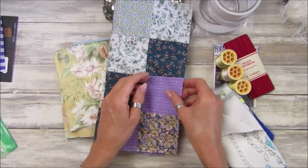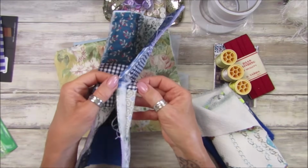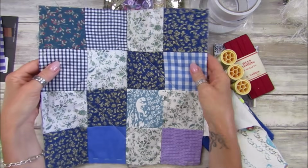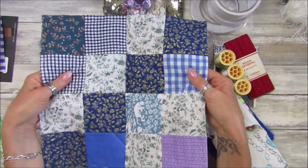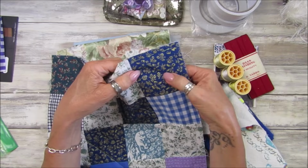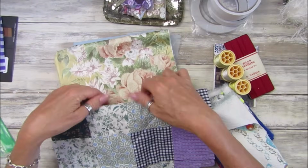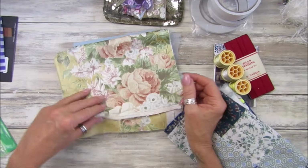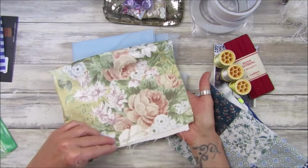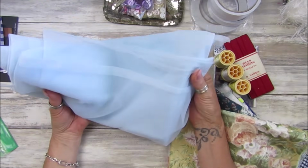And then this piece came in the package, in the little bag, and it's got a bit quilted on there. So somebody's done a little bit of quilting on this. But I thought these would be quite nice to do a little bit of slow stitching on there. So that was nice. I got that. Then this is probably a little bit of curtain fabric. And then a little bit of blue netting.